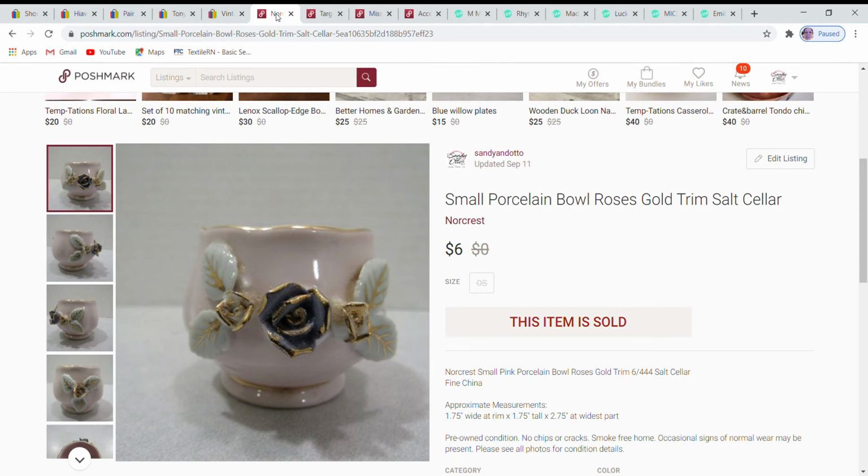I did only have 4 sales on Poshmark. Had lots of looks, lots of likes, lots of everything. Just didn't have many people buying. But this dish sold. Now, this is the kind of item that I list in the hopes that this will encourage someone to bundle with another item because it is a really low priced item. But that did not happen with this. And that's okay too.